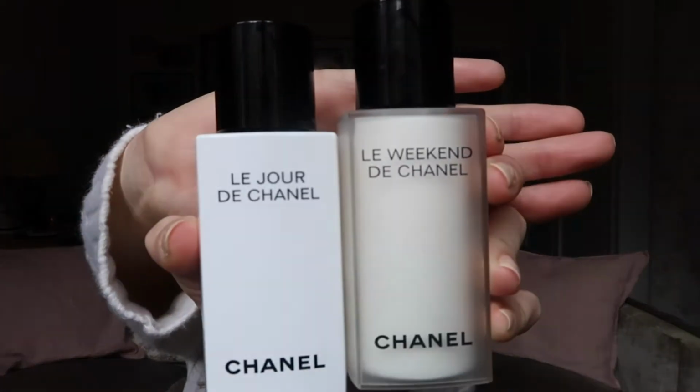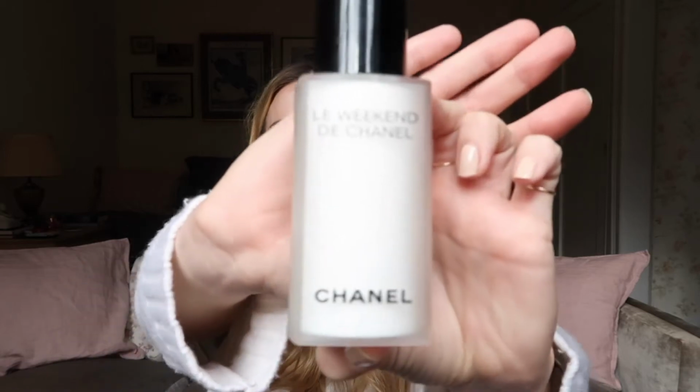Two other serums that are in my rotation and have been for a really long time are these ones from Chanel. They are the Allure and the Le Weekend serums, and the Allure has salicylic acid in it, so I use that probably about every other day, every 3 days, and the Le Weekend is meant only to be used a couple of times a week. I think that Chanel may have discontinued the Allure and the La Nuit. If I can find them, I'll link them below, but they definitely still make this product, the Le Weekend.